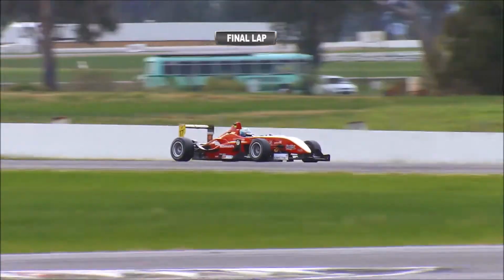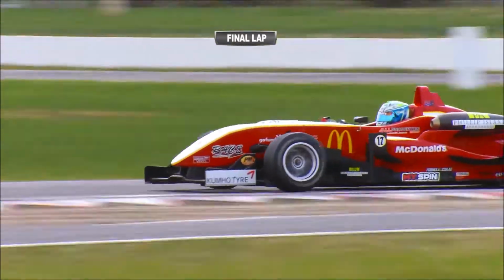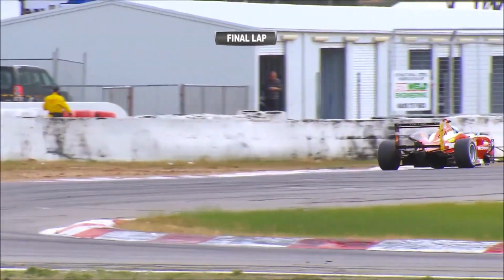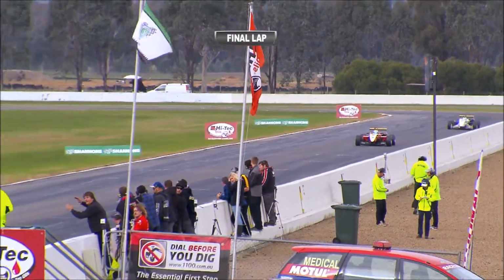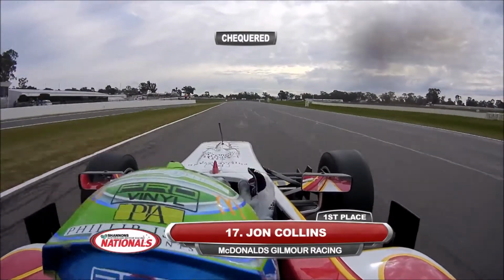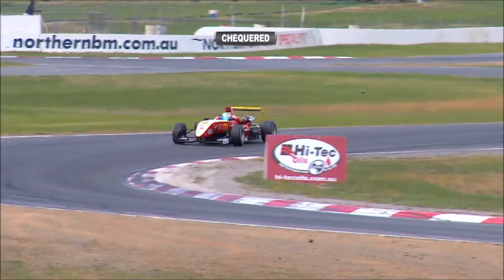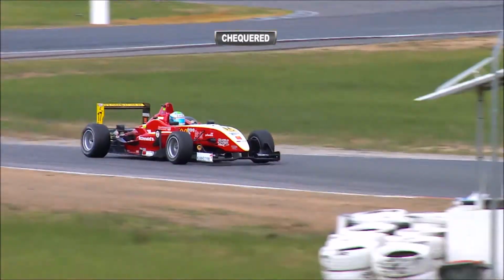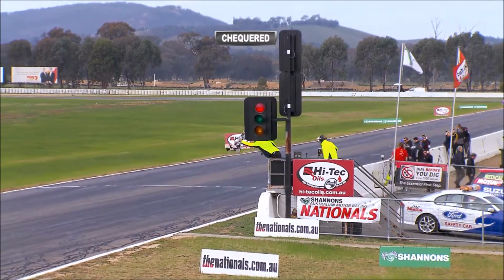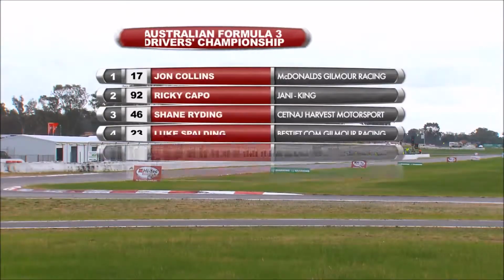I was going to say the second off the times they were doing from race 2 earlier today. Nonetheless, the McDonald's Gilmore entry coming around to the final turn, and John Collins is going to make it 2 from 2 here today at Winton Raceway in the Australian Formula 3 Drivers' Championship for 2015. And isn't he pumped about it? Oh, yes. Wrestles the lead of the championship away from Ricky Capo, and this intense rivalry between the two of them continues. You only need 2 cars to have a really good championship fight, and we've got that. This is going to go all the way down to the wire.